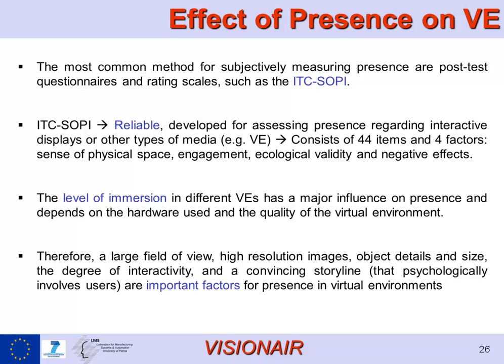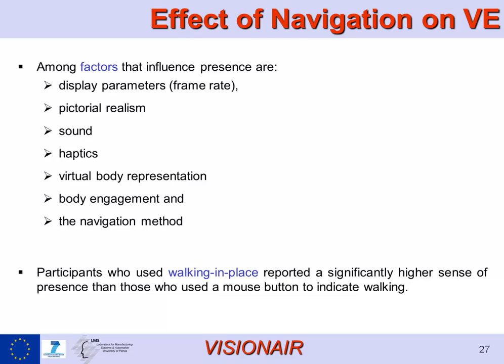So, for example, having a larger field of view, high resolution images, and object details and size are all important factors for presence in virtual environments. As for the effect of navigation, several factors influence presence: the display parameters, the sound, the body engagement, and the navigation method. Participants who used walking in place reported a significantly higher sense of presence than those who used the mouse button to indicate walking.